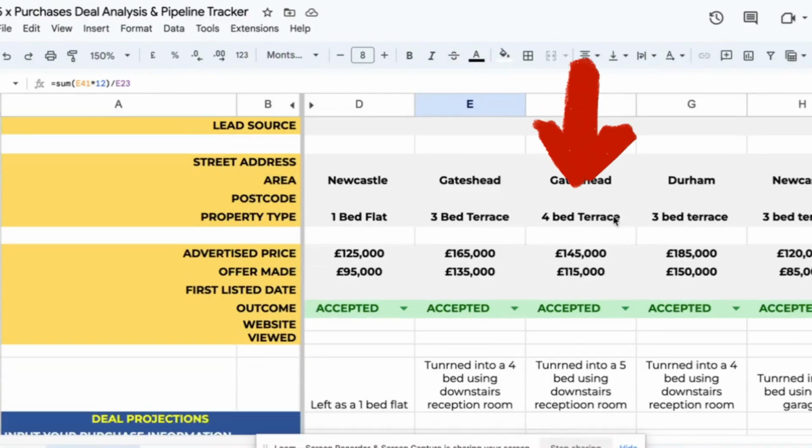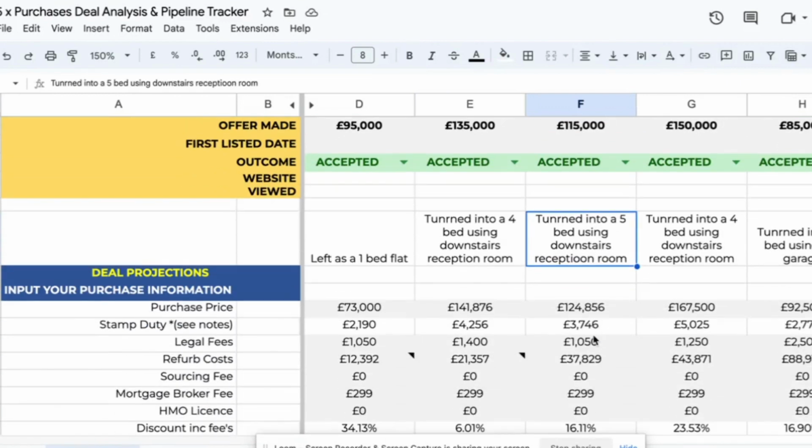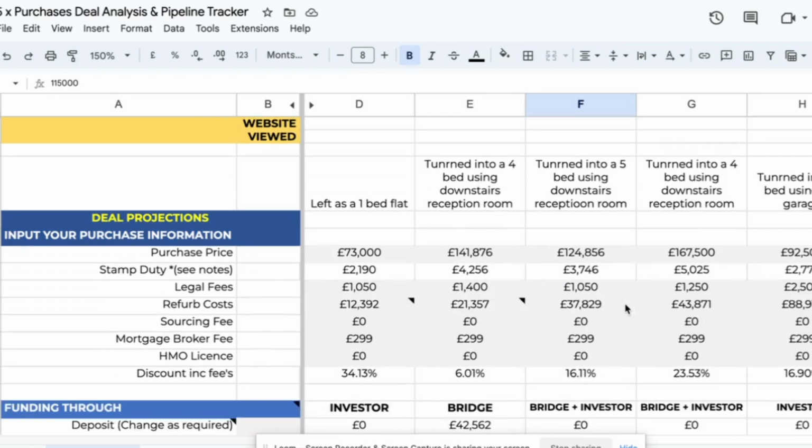So here we go again. We advertised price 145. I turned it into a 5-bed using the downstairs room. I ended up dealing at 124,856. My initial offer was 115. So as you can see here, there's always a bit of negotiation.